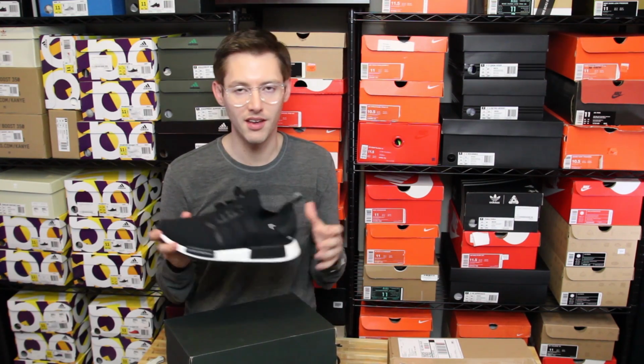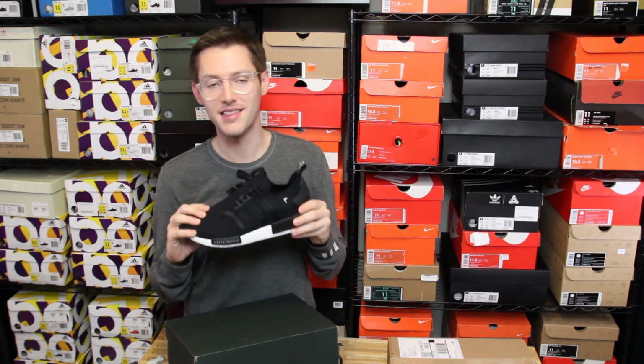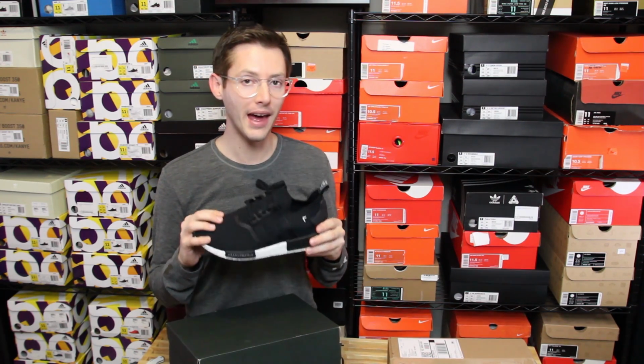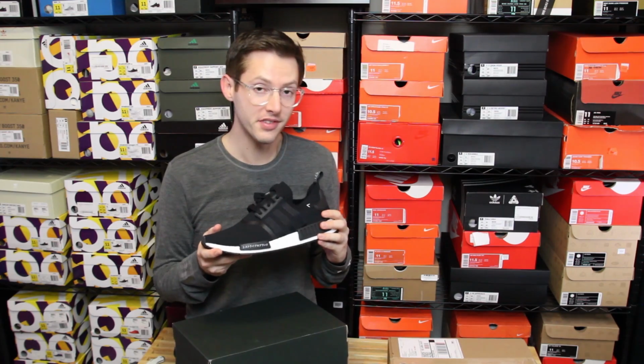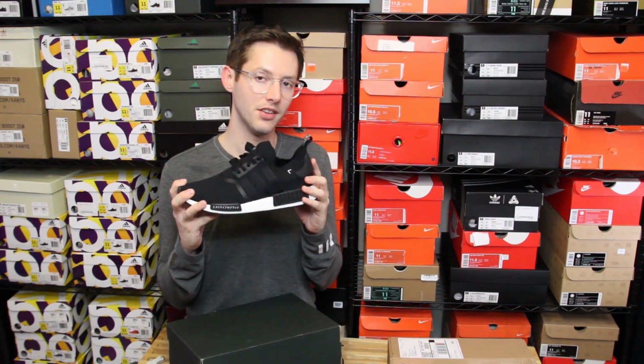StockX did it again. Still a very satisfied customer. I'm so excited to add these to my collection. I was really mad when I missed out on them the first time, and then missed out again on the restock. We'll take a detailed look at these as well in just a minute.